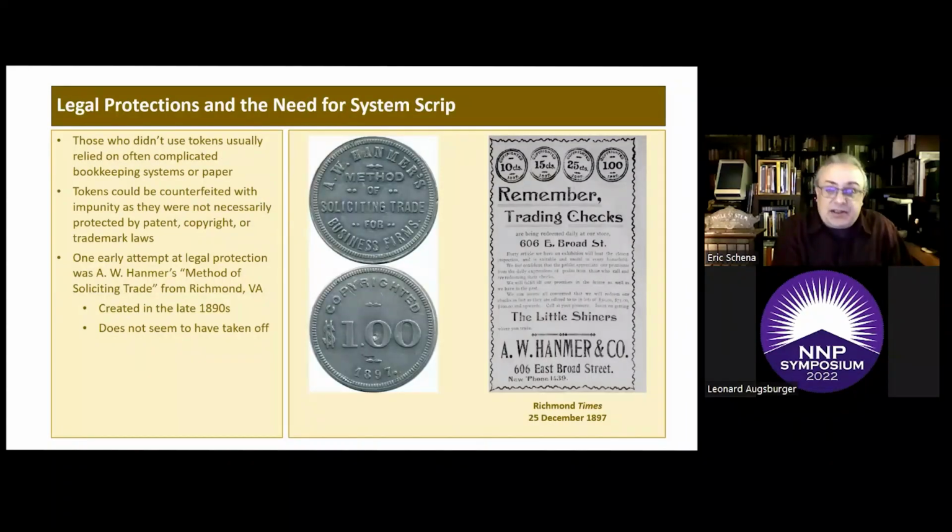Now, tokens themselves had advantages, but they also had some disadvantages. Despite being as useful as they are, the main challenges they had were the fact that they could be counterfeited pretty much with impunity, as they were not necessarily protected by patent, copyright, or trademark laws, and were often reliant on the due diligence of the token manufacturers to protect their product line and their reputation. Some were better than others in that regard.